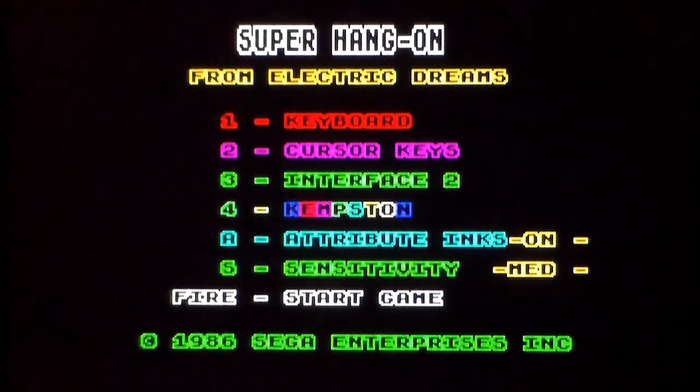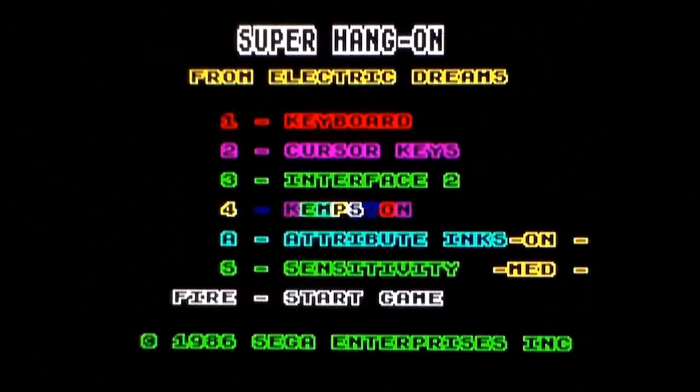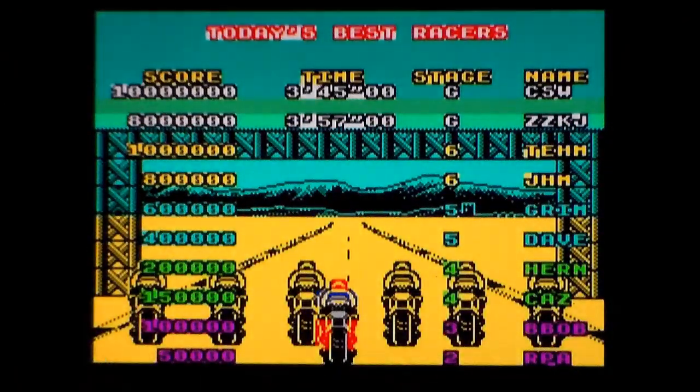So this was released by Electric Dreams in 1987 and based on the arcade machine of the same name that I believe was released in 86, which is an upgraded version of Hang On. So it's a power bike racing game. The Sinclair User magazine and all the Sinclair magazines of the day gave this, because it was released in time for Christmas, it was going to be their big Christmas game. All the Spectrum magazines gave it really good reviews.